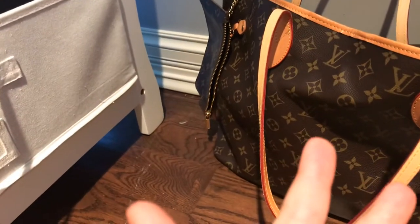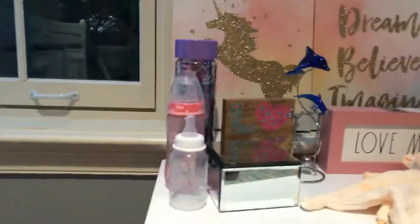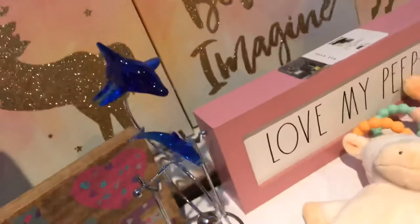I could show what's in it. So, changing pads, patterns, teething toys, a stuffed animal, all of them. And after that, I have this massive thing. I have some baby bottles. This really cute thing I made. I splatter on it, but then it has Orbeez, and then I move it around. I feel like it's okay.